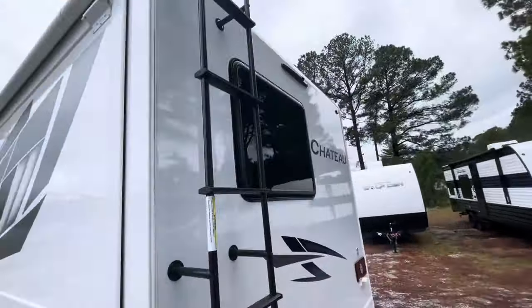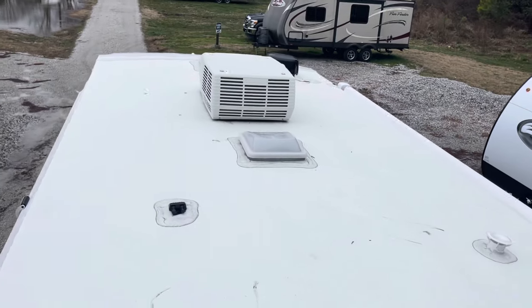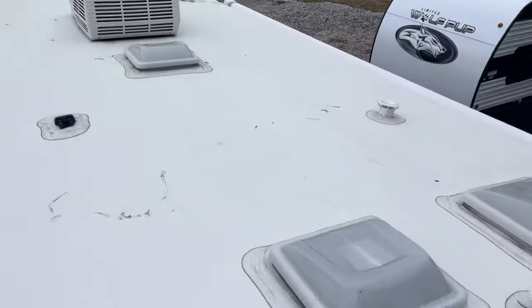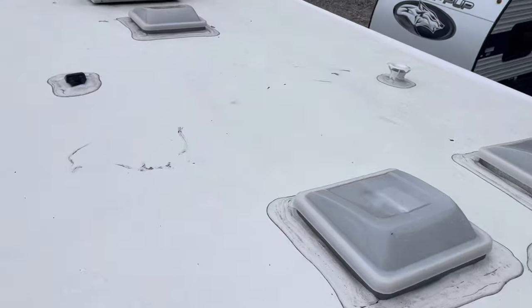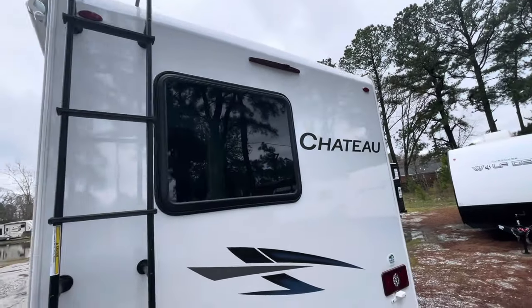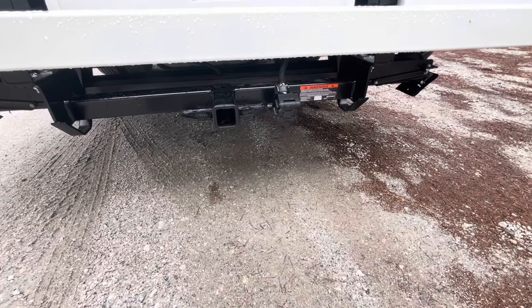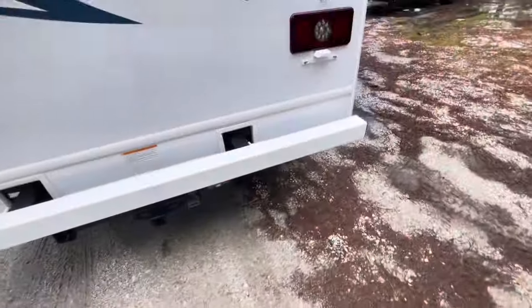Got a factory installed ladder. We'll take a look at the roof. All right, you got some roof vents, your TV antenna, more roof vents, skylight. You are prepped for solar. Nice clean fiberglass roof. Backup camera. Got a receiver on the back, already set up with the 7-pin. For 5,000 pound towing.